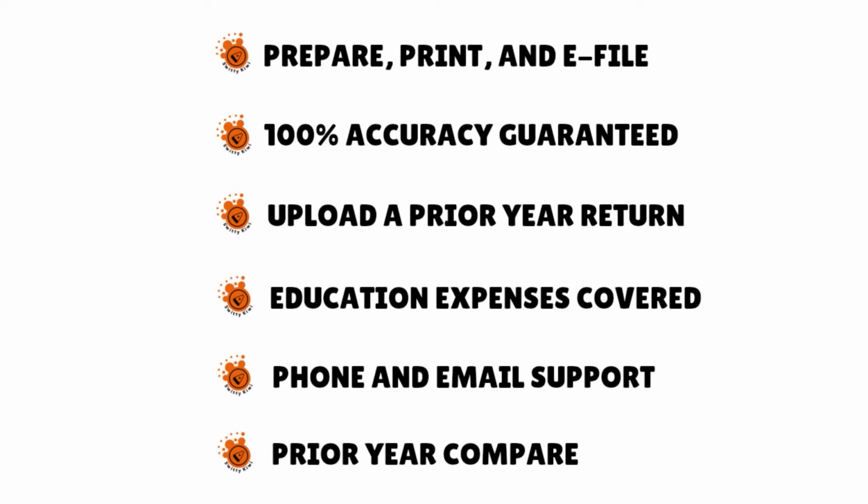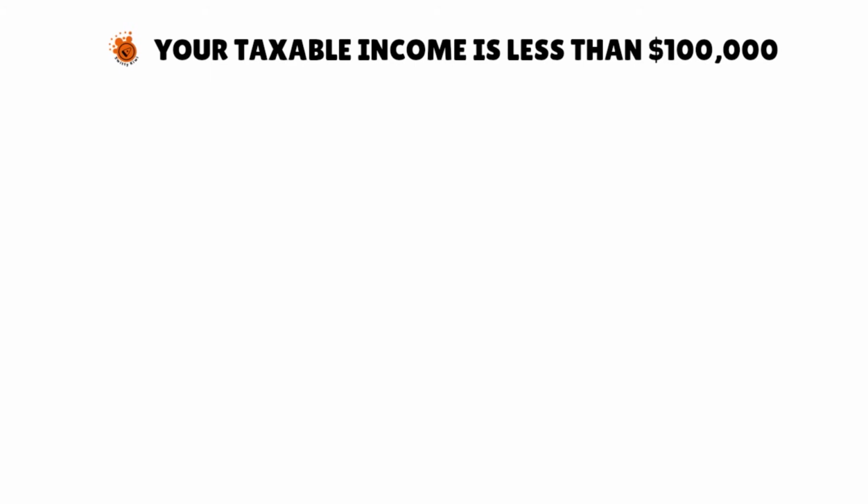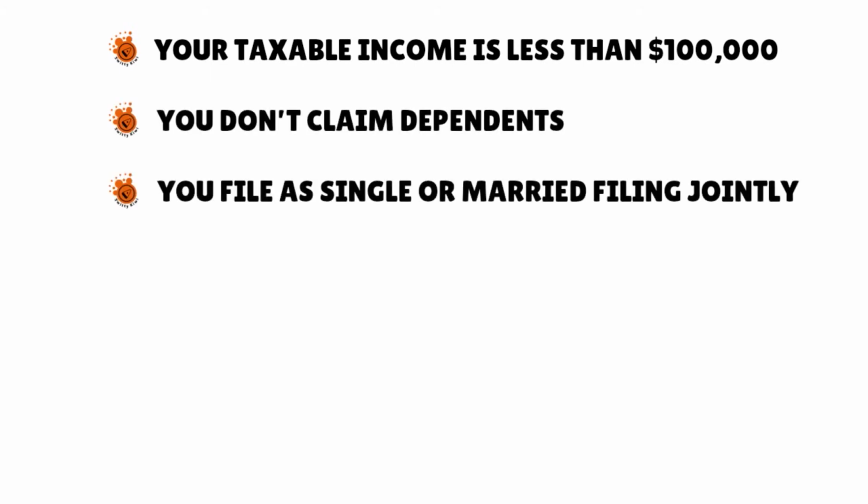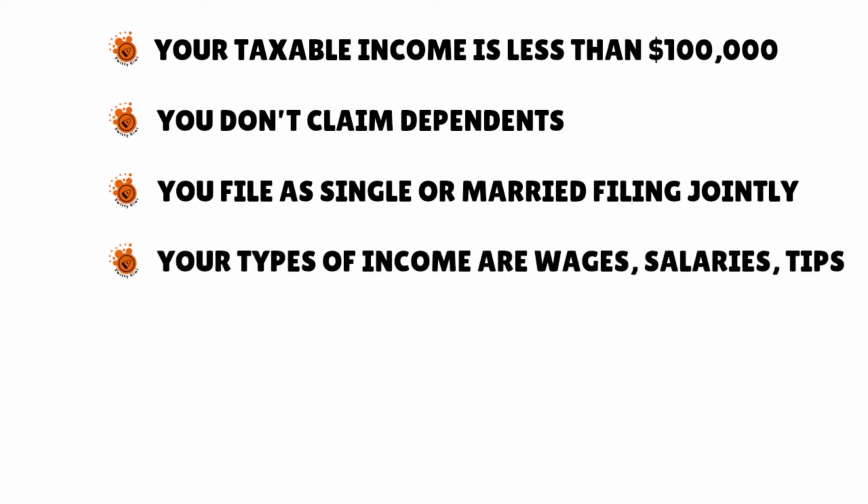The answer is yes, and we have double checked that. We have investigated. When you file with TaxSlayer Simply Free, you are getting a really free tax software situation if your tax situation meets the following. This is very important, folks. Pay attention here. So your taxable income is less than $100,000. You don't claim dependents. You file as single or married filing jointly. Your types of income are wages, salaries, tips, taxable interest of $1,500 or less, and unemployment compensation.